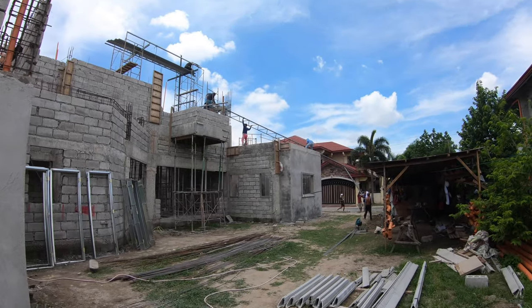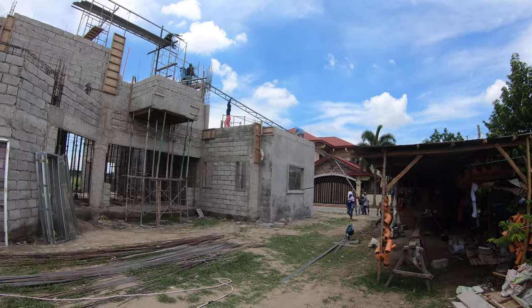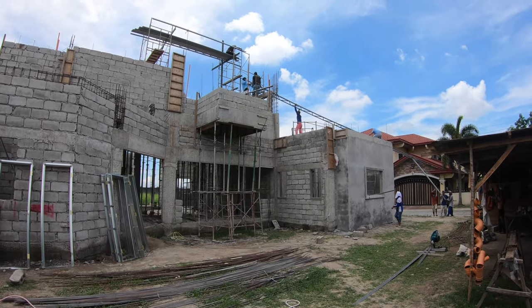All right, they've got the web truss put together for the first piece. Looks like they're trying to get it up in the location.